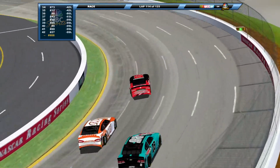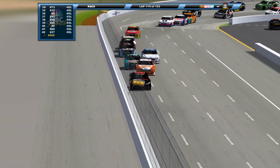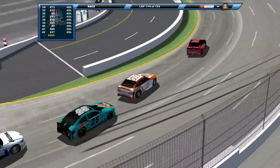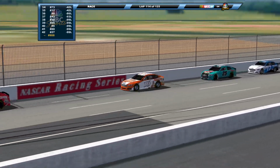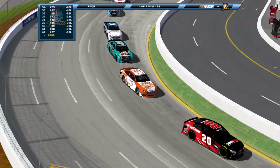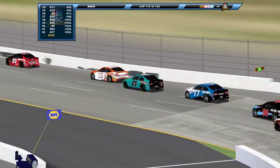Wow. Look at that. The 25 does not get a good restart. And I thought the 17 was going to get him. It doesn't seem like that's going to happen now. Oh, I don't know. Off the corner, 17 peeking to the inside. Cannot quite get there. I have to see if a caution is to come out. But that 16's wide. Here comes the 25.